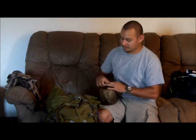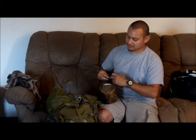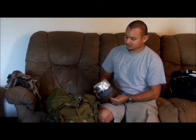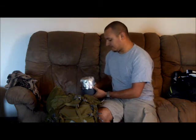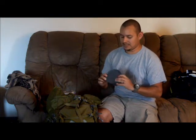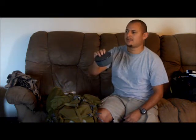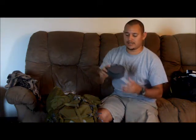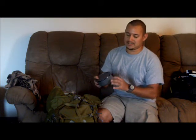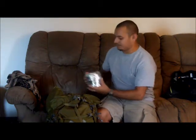Next thing I got in here is my cook kit. It all fits in this nice little bag I made for it. First part of it, I've got the GSI Dualist kit. I really like it. It's a nice bowl-cup combo with a lid that fits on it, and it's insulated. It's got another one, I just don't need it. This is plain. I mostly eat out of my cooking pot anyway.